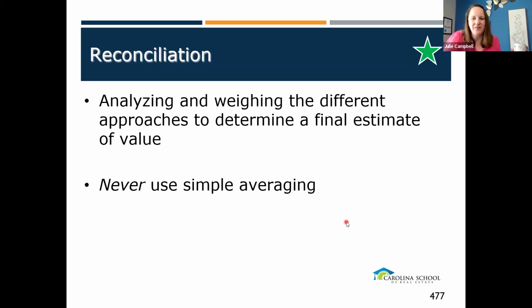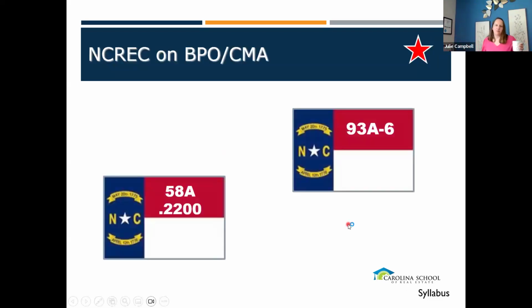All right, let's bring this unit home. Like I said, we're bookending this class. So appraiser hat off, real estate hat back on, broker hat back on. Again, what we do are BPOs and CMAs. What we need to know from this slide, I got license law and commission rule that regulates how we do BPOs and CMAs. Sometimes we have law or rule. These are one of those things that we got law and rule.